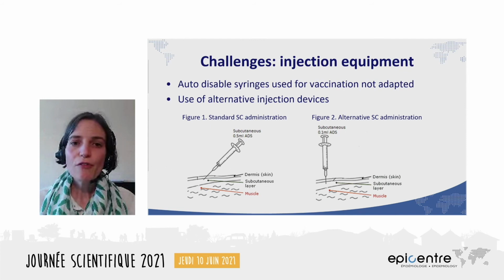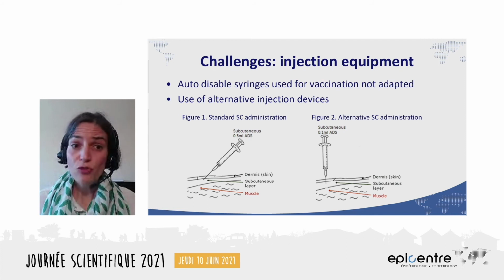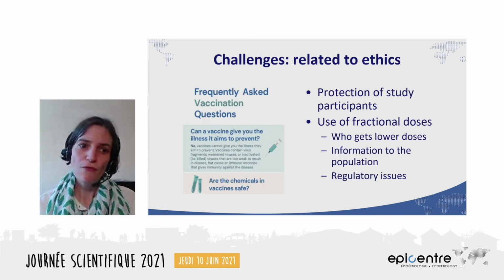The doses to be delivered might be influenced by the injection equipment available. Auto-disabled syringes are recommended for immunization activities because they are designed to prevent reuse by automatically blocking after a single use and becoming unusable. However, there are very few options of this type of syringe to deliver small amounts such as 0.1 ml. These generally exist to deliver BCG vaccine intradermally and are consequently of a lower length. This challenge can be overcome by changing the angle of administration, as shown in Figure 2. This can be suited to administer vaccines into the subcutaneous tissue, but maybe not suited to deliver vaccines into the muscle. The use of alternative injection devices may provide more options for fractional dosing.